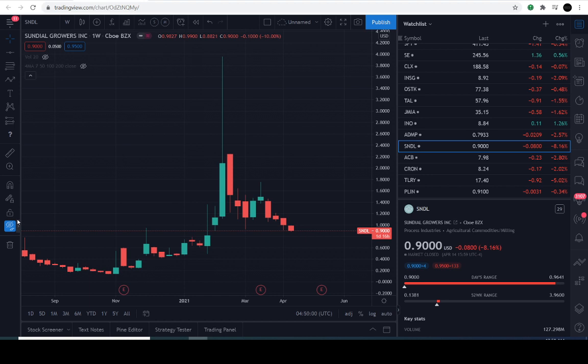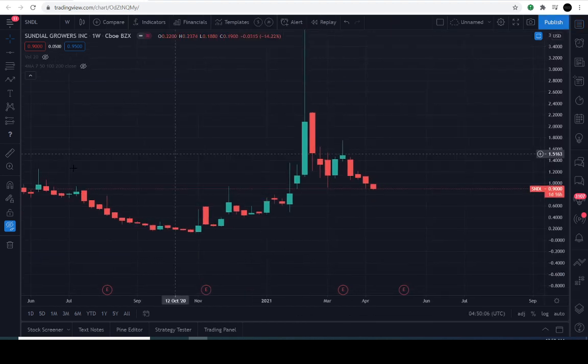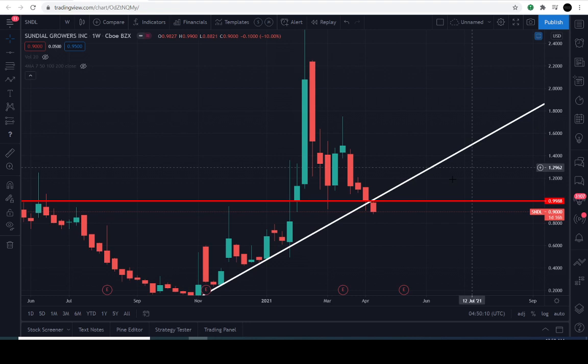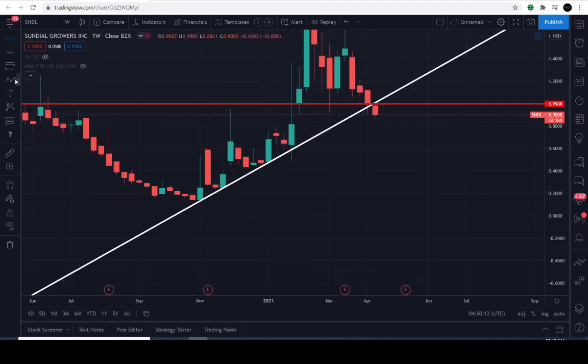Welcome back, everyone. Interesting analysis. So let's just pull up the same lines, guys. Same lines. That's it. Super simple. Ladies and gentlemen, you're looking at the same ascending line that we've been following as SNDL has found support at this ascending support line, which appears that it's no longer support anymore. But let's just give the price action some time.